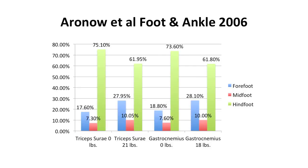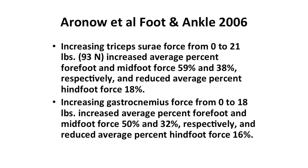So what this slide is showing is that as tension was applied to either the triceps surae or the gastrocnemius, an increasing amount of pressure went from the heel to the ball of the foot and the midfoot. Basically, the amount of decrease in pressure in the heel resulted in an equal amount of increase in the midfoot and forefoot.